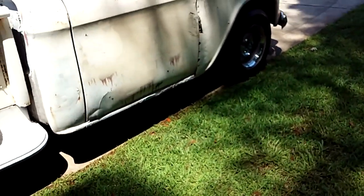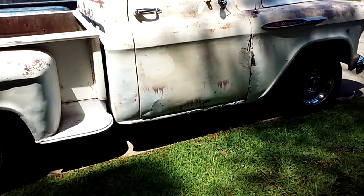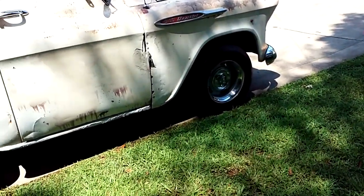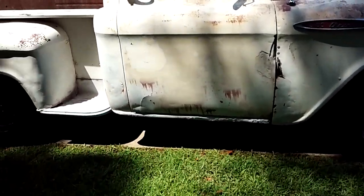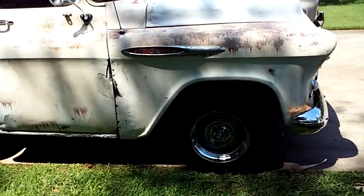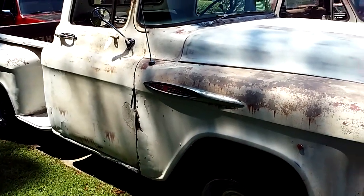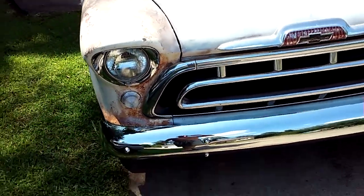As I said, it runs really good. I should have said this in the beginning, but all my trucks are shop trucks. By that I mean this is what they're going to look like. I'm not going to do any body work or anything to it. This is it, so just keep that in mind. There are a lot of imperfections in each and every one of them, and that's okay. I like that look. That's what I'm striving for. Anyway, this is it.